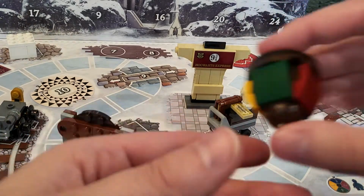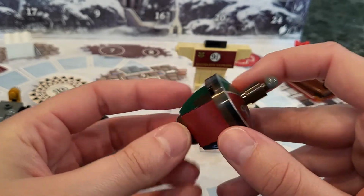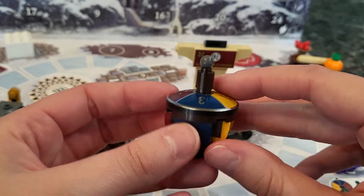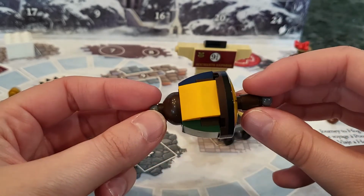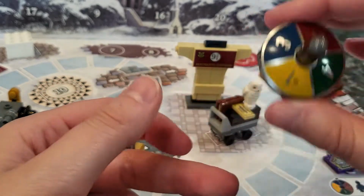And then the last big build that we get is this little dreidel, which is kind of cool. I guess it's a top, but if you don't celebrate Christmas and you're Jewish, you could call it a dreidel, maybe. But it is done in all of the house colors, and it's pretty cute, little printed top there, and it actually spins really, really good. I was very surprised.